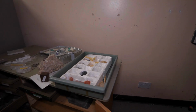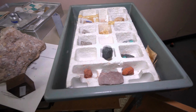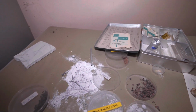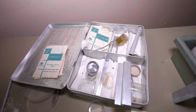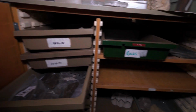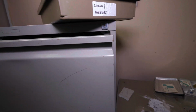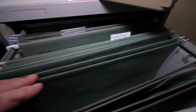Oh wow, look at this. All the different rocks and minerals and things. It's mad how all this is still left. Drawers and drawers full of stuff. Some files. They're all empty.